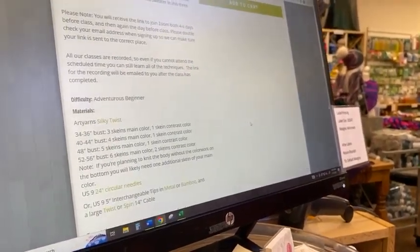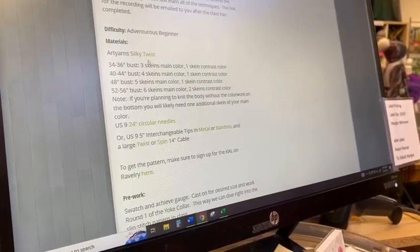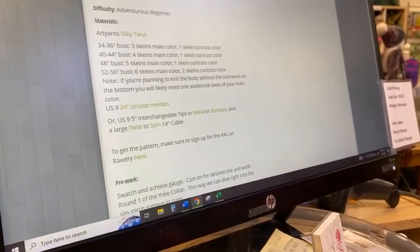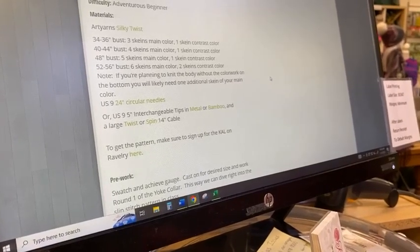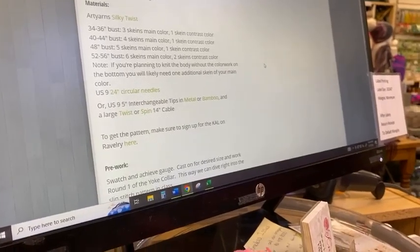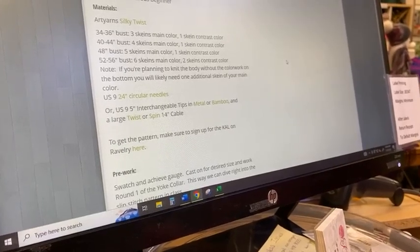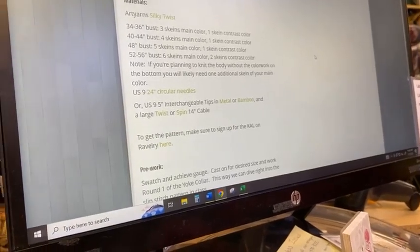In the information on the website, we say here's your sizes, here's what you're going to need. If you are not planning to do the color work on the bottom, you will likely need one additional skein of your main yarn. We'll see, because I only got 5. Yeah, you're the guinea pig. I'm the guinea pig on whether one will work. I think that'll work because I did this size. So I did actually get 5. So that'll still work. Look at us thinking ahead. We were paying attention to what we were doing.